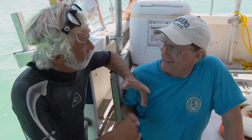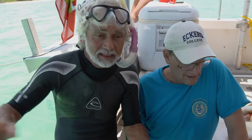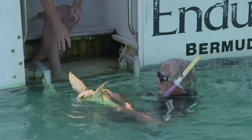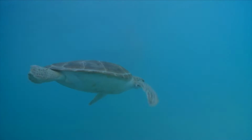It's been a wonderful project. Over the last 40 years, this study has been going on, and it's providing data that not only protects these turtles here in Bermuda, but throughout their Caribbean range. Right. So I'm going to get into the water, and we're going to get these guys released and let them swim away. The research that's been conducted today will make a huge difference in the fight to preserve green sea turtle populations, not just in Bermuda, but all over the world.